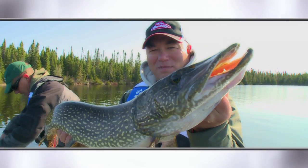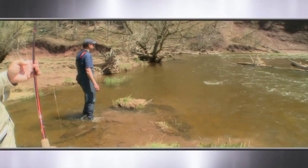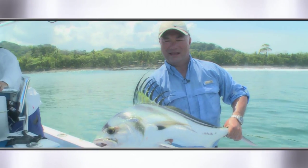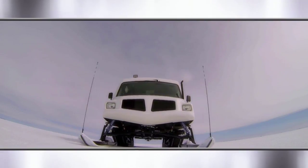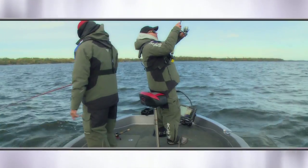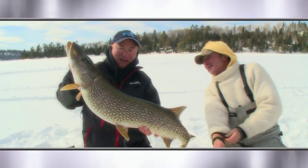All right. That is a big rainbow trout, Chris. Nice double header. Whoa. Nice jump. Yeah. All right. Man, that is so cool. Another one, there we go. The biggest pike I've ever caught. Look at that chunk.